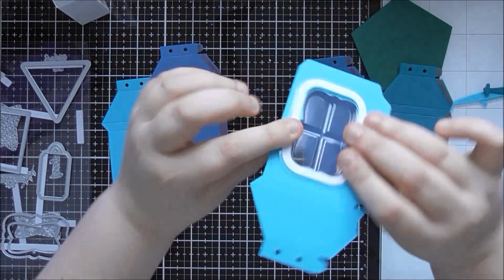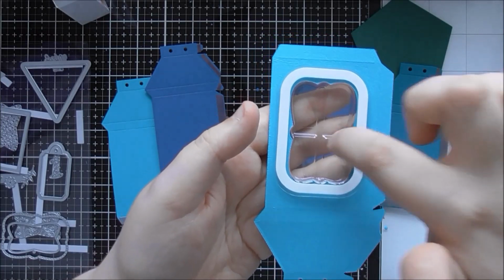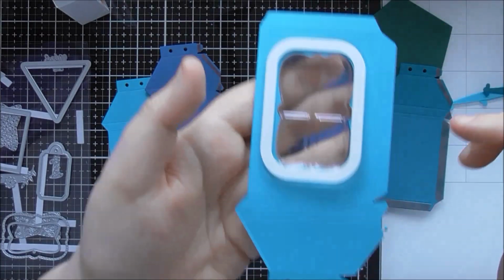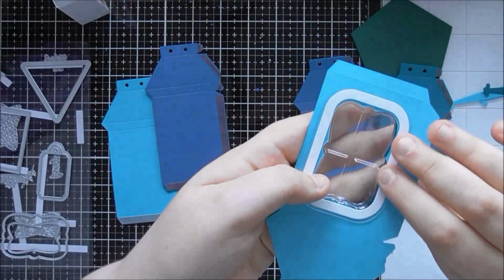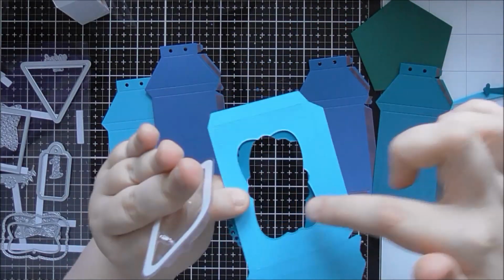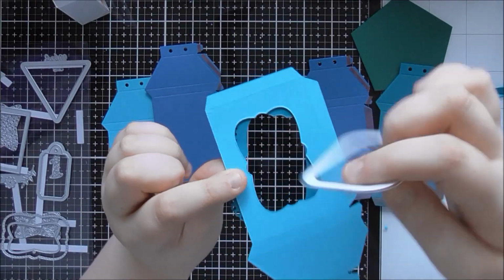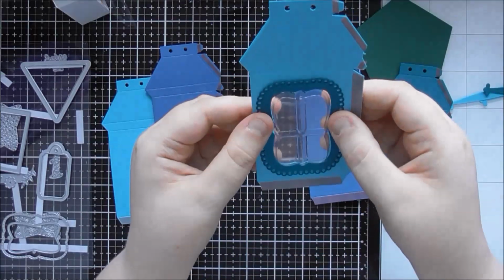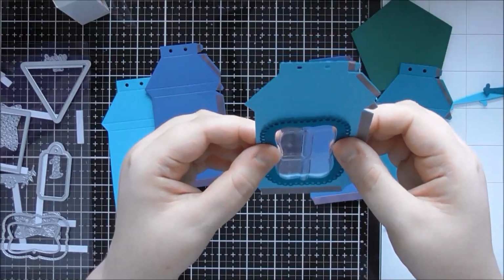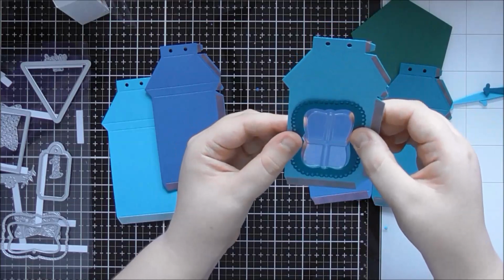So the way they do the shakers, the sticky stuff is on the side that you put your stuff in, so then you can easily put your backing onto it. And so you obviously need to add adhesive on this side to stick it to the back of this window. I often put the glue on the card and then place the window inside. I find that easier.